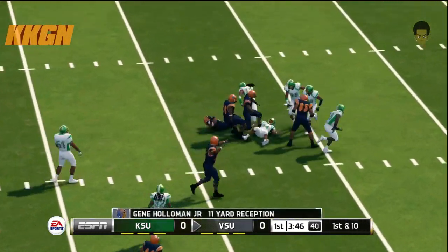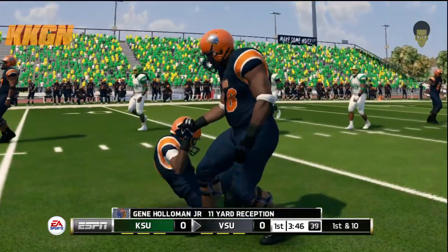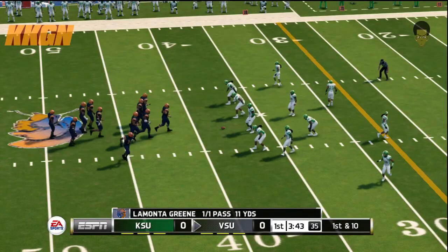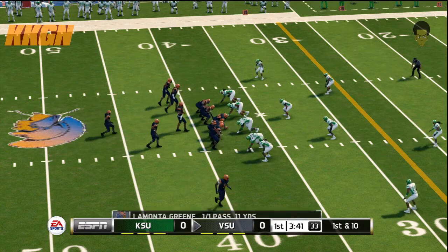Fires, complete over the middle. Tackle made at the 38. He is such a reliable target. You throw it anywhere near him, and this guy's going to get his hands on it and make a catch.